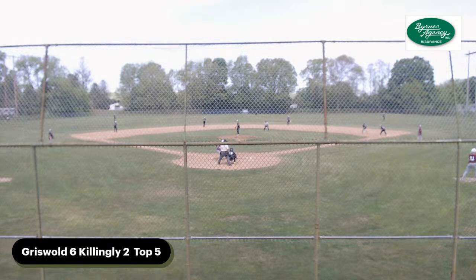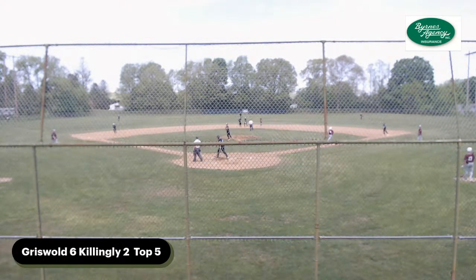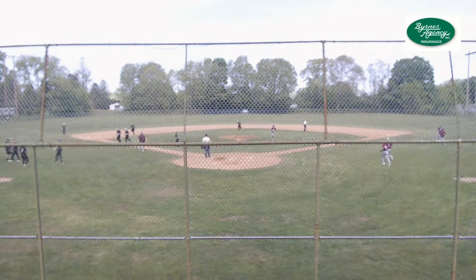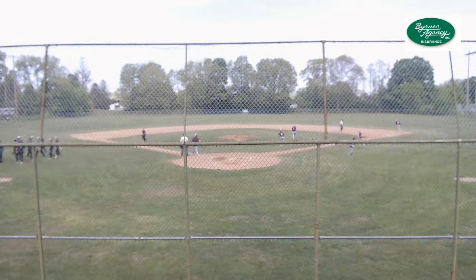Waterman moved from right field to first base in the second inning when Monzi was taken out and Fabiano went into the game. A ground ball, taken by himself, Garvin tags second base for the fielder's choice, and that'll do it for Killingly in the top of the 5th. They score a run, leave a runner, and it's 6-2 as we head to the bottom of the 5th.